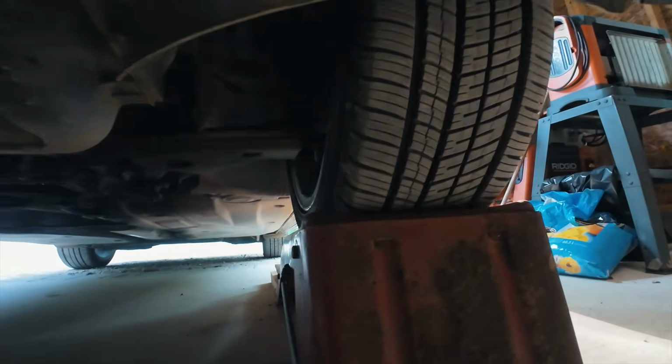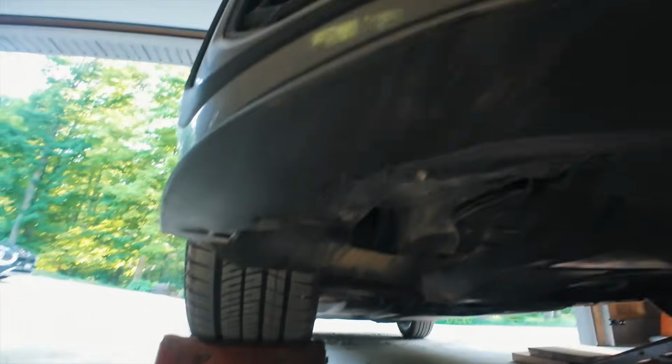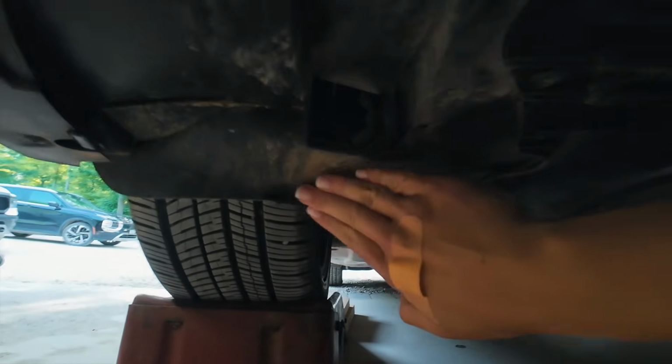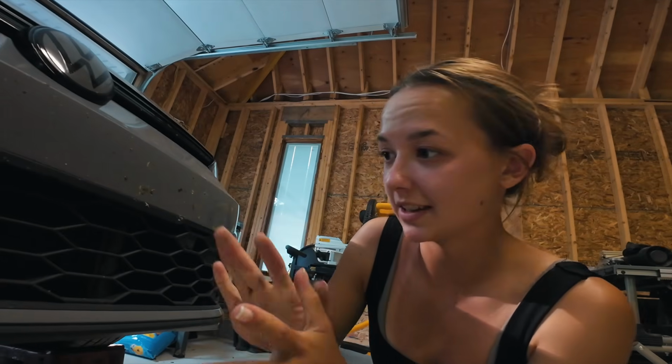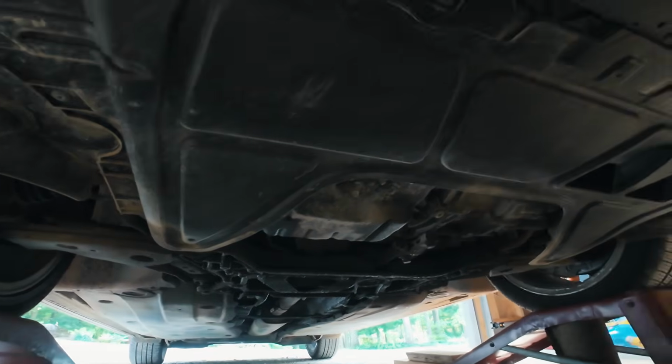Okay, it doesn't look like it did some serious damage. Like this is flipped back out. These are fine. Like this is a little bent, but that's fine. This worked. Now we have the car up. First, we're gonna try and find where the oil pan is.